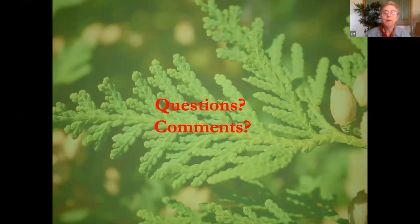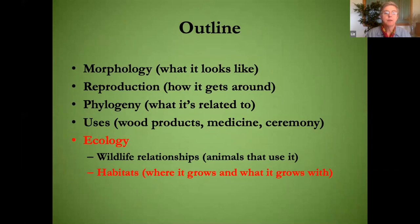Great. I'm going to go on now to habitats, where it grows, and this is the part that's actually the most fun for me, and that's why we're leaving the most time for it, where it grows and what it grows with.